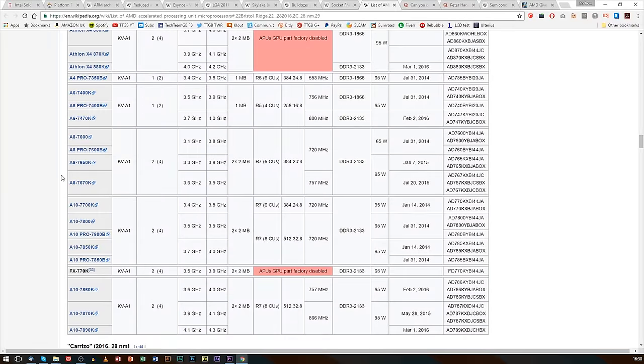Their FM2 platform was primarily for their APUs, or accelerated processing units. These were CPUs and GPUs on the same chip, and it was quite an impressive feat at the time, especially with the amount of performance you could pull from one of those chips.